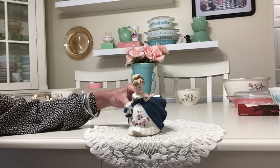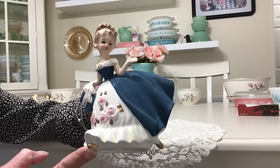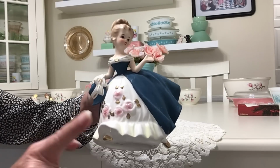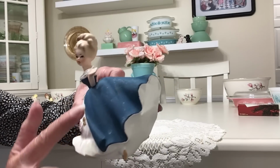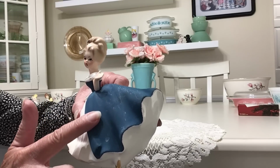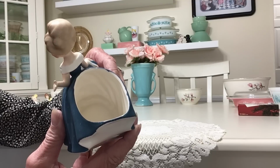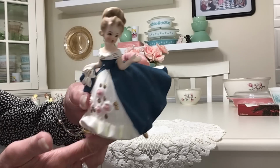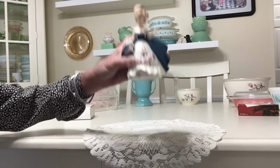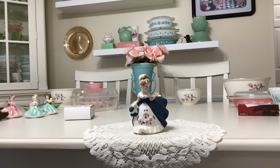And right here is this lovely little lady planter. You can see she's in really nice condition, very cute. This is a high gloss finish right here, and her really pretty blue dress is a matte finish. There's her little planter right there. I've seen other people use them to hold pens and all different kinds of stuff, so she doesn't have to be a planter. She was produced in the early 1960s, as I said, by Relpo.